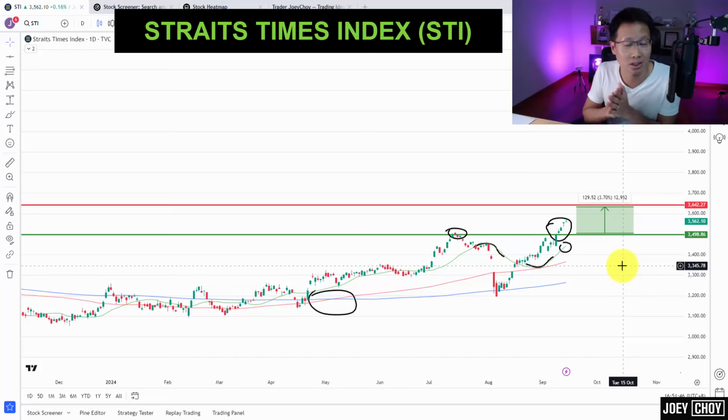Even the banks are seeing quite a bit of strength, with banks like DBS, OCBC, UOB leading the index upwards. I'll do a video for the banks in another video, but right now I think the market looks pretty bullish, and of course with these rate cuts coming in finally, that's where it could trigger a lot of positive sentiment in the market finally after 2 years.